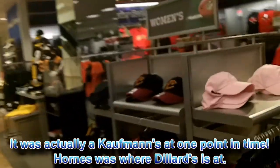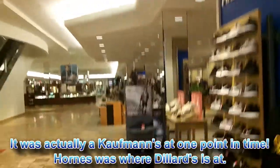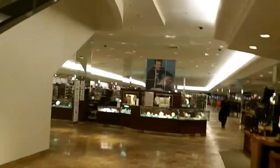I think at one point this was either a Horne's or Kaufmann's. So they're saying it was a Kaufmann's. I don't know if this was Kaufmann's or the Dillard's was Kaufmann's or not. That's another mall entrance over there. It leads out to the Phase 2 expansion, which I believe dates back to circa 1973. This mall originally opened back in 1969 or 1970, actually. Oh, here we go, jewelry.